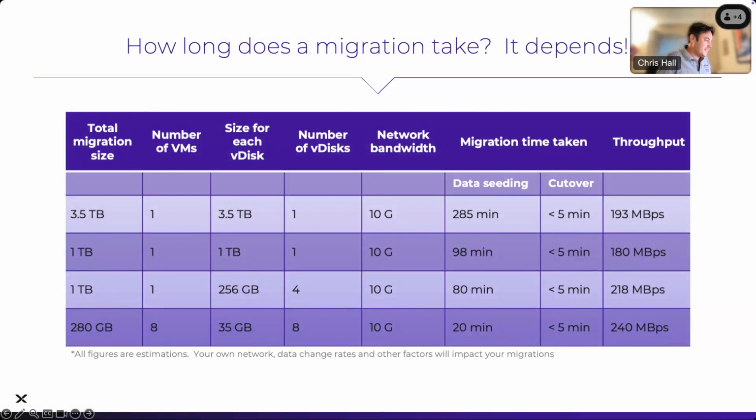As I say, that data seeding that we're kicking off here, sure, 285 minutes, but during that 285 minutes of data seeding, our vSphere VM was up and running, providing service to our users. Away we go. The real standout item here is our cutover. That is, if you like, our outage on our VMs. Cutting them over takes less than 5 minutes. And as it says there, all the figures are estimations. It depends how long it takes.